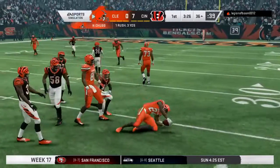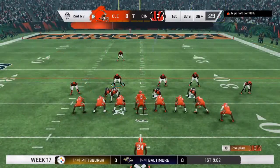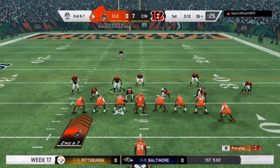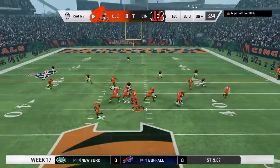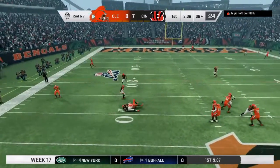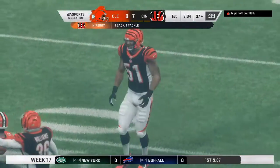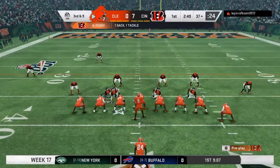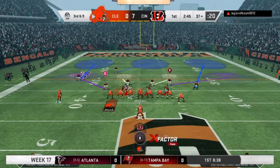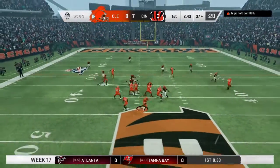Chubb with a first down carry as he'll get about 3 out of it. Make it 2nd and 7 coming up. Jesse Bates made the tackle from his safety spot. From the 36, Mayfield dancing to his left. And he can't find anywhere to go with it, and he goes down. Nick Perry, he's the one to get him, and that is sack number 7 for him on the year.